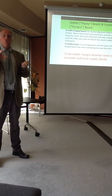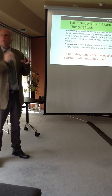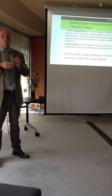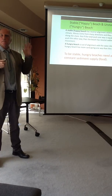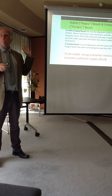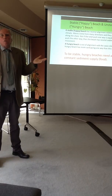Hungry beaches require food. You've got to put sand. They've got to have sand coming in the top end. Now we've got hungry beaches all the way through here. It seems like historically we're aligned on an angle. Hungry beaches can be incredibly stable, as long as the supply of sand is still coming in at the top end. If anything happens to that supply, like India, they're mining all the supply.